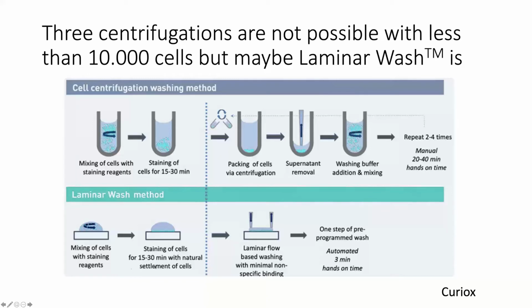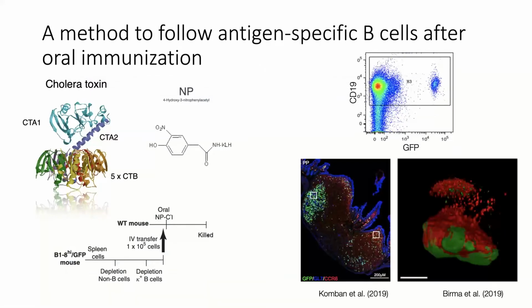We then thought that this laminar wash method should work well, even for minute numbers of cells, such as 10,000 cells or even less, for staining cells with antibodies. So I will now present 2 different experiments we've done with this system where it has worked very well for us. And the first one is, again, in the gut.